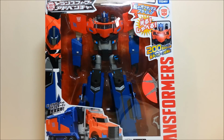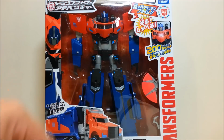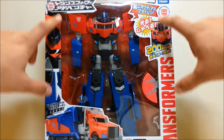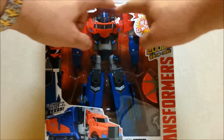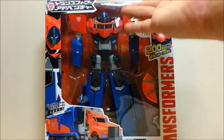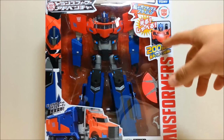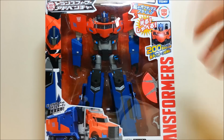The box is huge, and I'm having a really hard time fitting it all in the frame. But as you can see, Prime does come packaged in his robot form. There's a whole bunch of weapons that are outlined back around the sides here, behind this cardboard part, so you can't see them, except for the axe poking out right there. But you can see Prime in the window in his robot form. He looks fantastic.